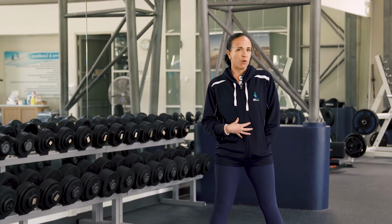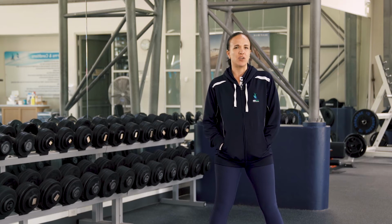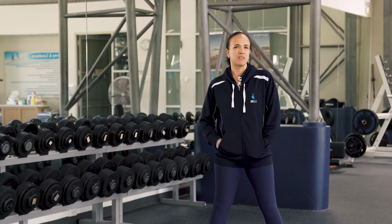So we start with the core, we start with the pelvic floor. So I'll show you a couple of gentle exercises that you can do as a new mum, just to help to build that foundation so you can return to exercise stronger.